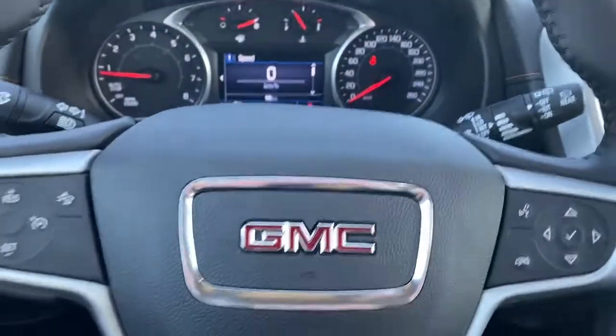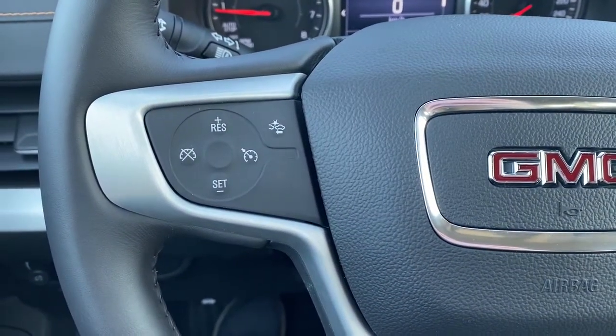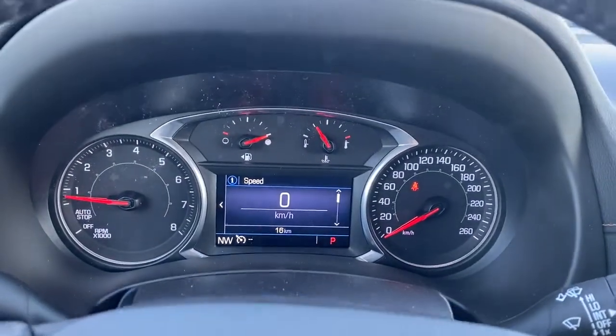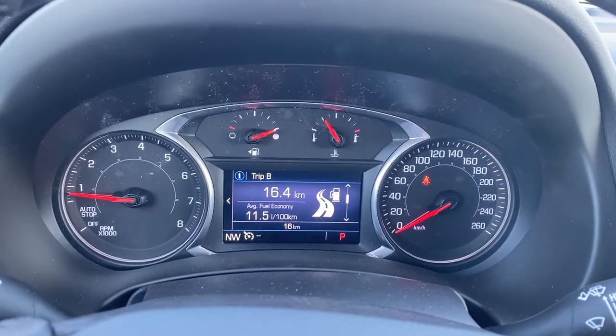Next I'll climb in and we'll take a look at the steering wheel. The left side has our cruise control buttons with forward collision alert, and the right side has our audio buttons. This is the digital dash. We're able to use the arrows on the steering wheel to scroll through the dash.